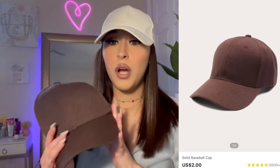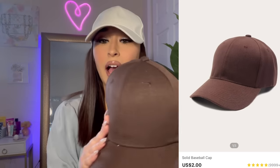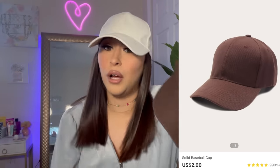Okay, I did get another one, which is this brown cap. I'm gonna just tell you right now, this is so ugly. I don't like the color. I feel like my grandpa has a cap like this. My grandpa literally wears a cap like this and I'm just not feeling it. But anyways, I got this brown cap.